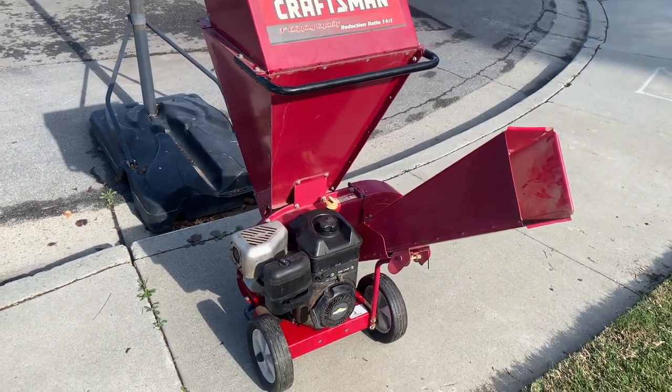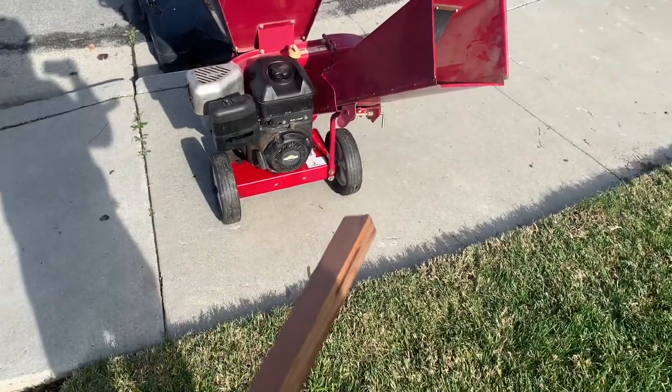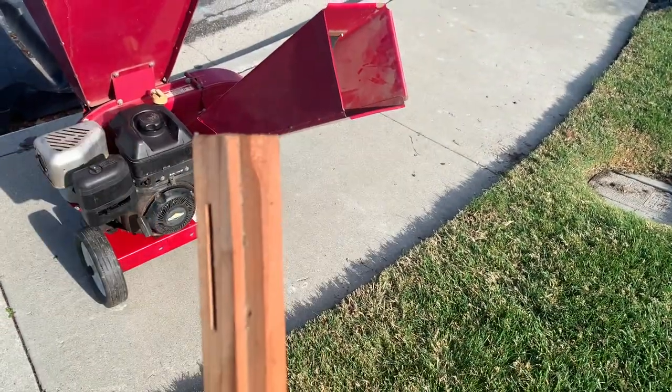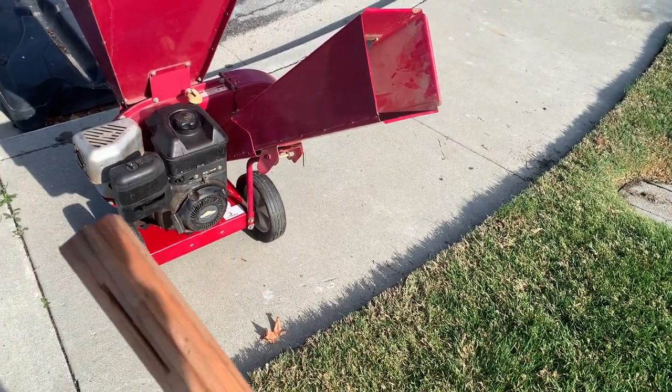All right, so I got it running. I put it back together, and I'm gonna see if it will mulch this scrap piece of redwood that I machined.